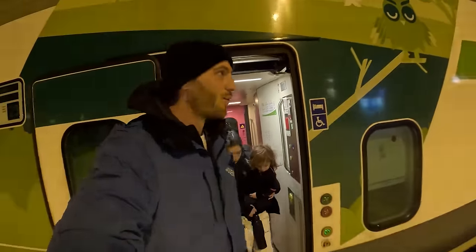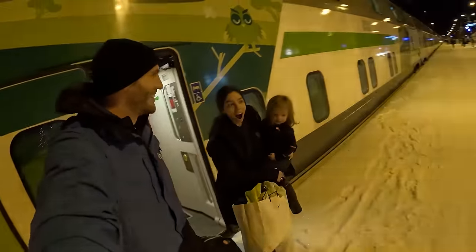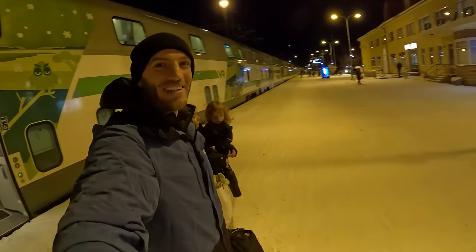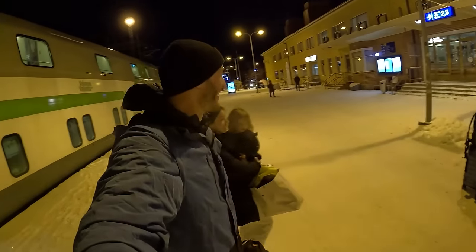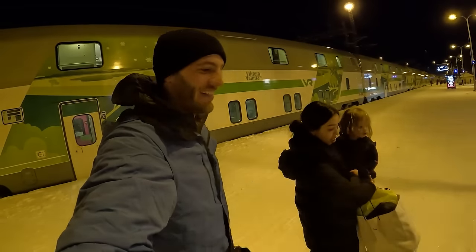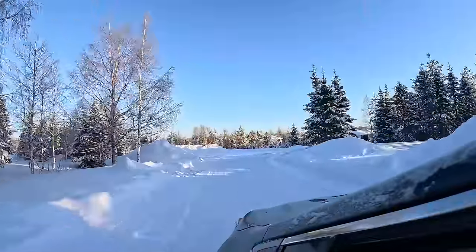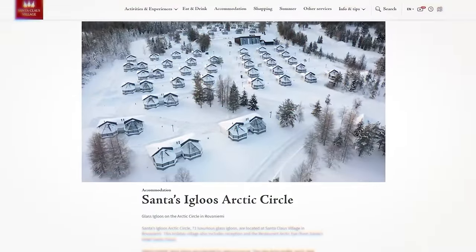We have switched out our normal jackets for all of our winter gear that we own because... Look at Lennon! Look at this! We stepped into Santa's winter wonderland. It's freezing but beautiful. We picked up our rental car and drove to Santa's village where we have booked one of the famous Northern Lights glass igloos for the next two nights.